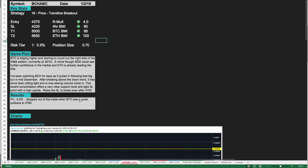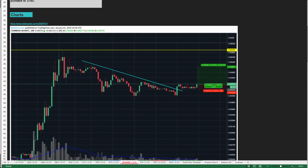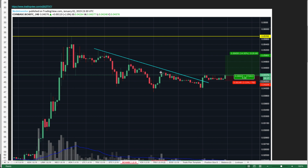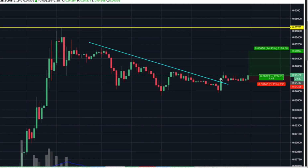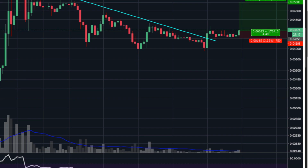The next one was BCH, and here's what I was looking at the time. Let me zoom in on the chart for you guys. There we go. So at the time, BCH was breaking this downtrend. We had already seen a high volume candle pushing higher, and then prices just sat tight here for a little while, and then we started to see volume coming in, and that was my entry signal, right? My trigger was the break of the downtrend, and then it sat tight, so I thought I'm going to wait for this little resistance to be cleared, and I will begin to enter at that point.